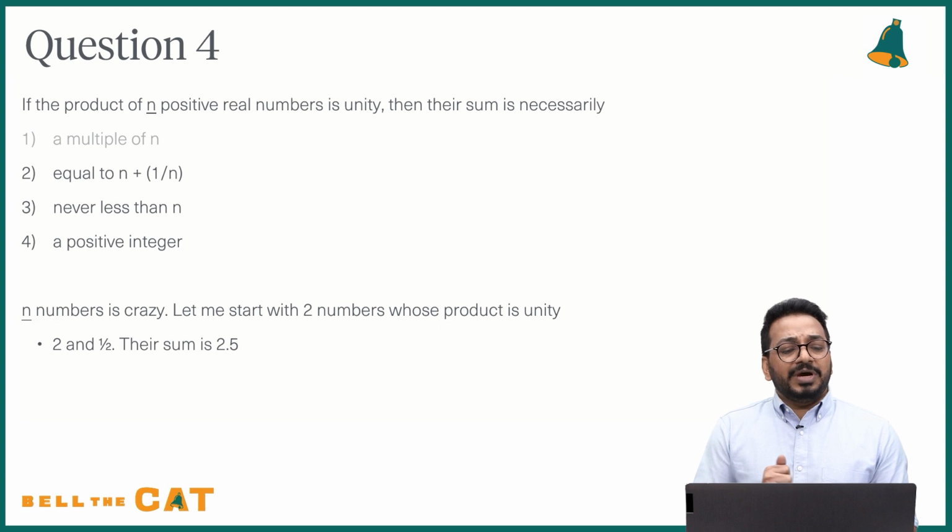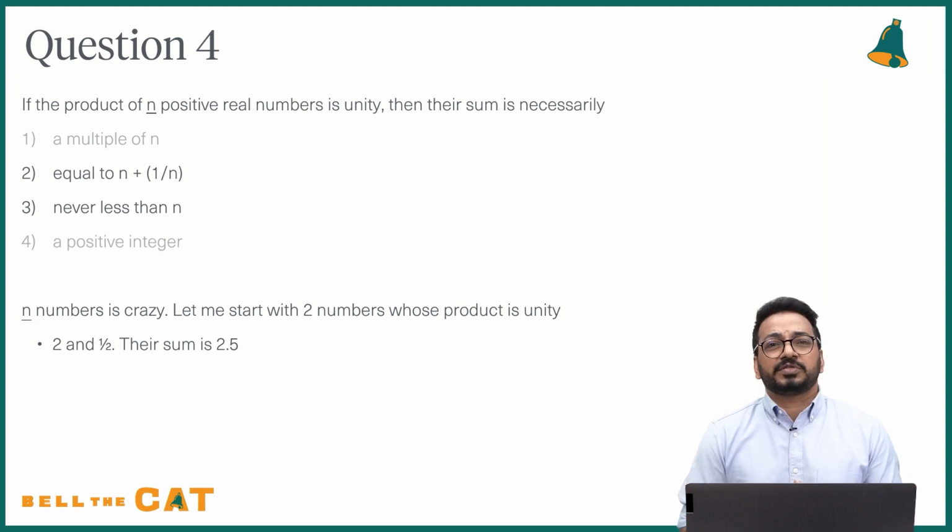Is it equal to n plus 1 by n? N is equal to 2, the sum is 2.5, and n plus 1 by n, 2 plus 1 by 2, is again 2.5. So option 2, I cannot eliminate, I have to keep. Option 3, never less than n. N is equal to 2, the sum is 2.5, which is greater than 2, so that I'll also keep. Option 4, a positive integer. The sum is 2.5, is 2.5 a positive integer? No. So this goes. Now I'm left with 2 options.